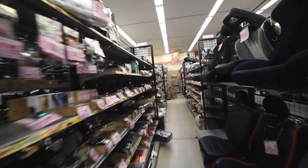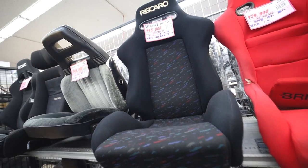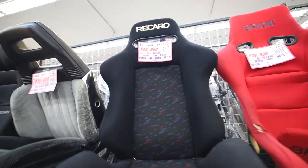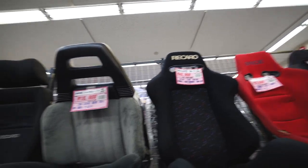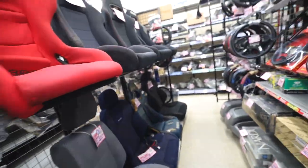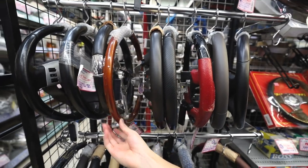Okay, this is a good section. These seats are very desirable. And they're in great condition. Oh my god. Probably around like $400, I think. That's just a guesstimate. Let's see if they have any Nardis. Oh my god, they do. That's a little too big though.